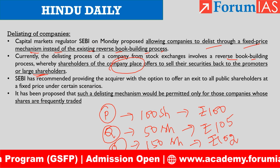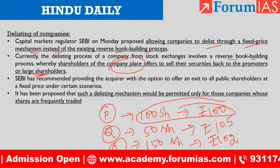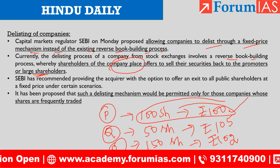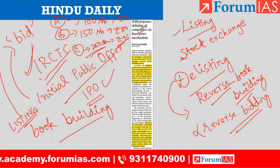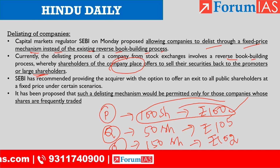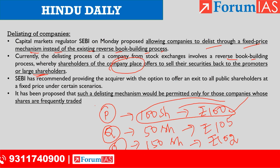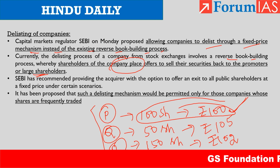So in this, for the company, the company will go with the lowest price, right? Most advantageous for them. Here, the company goes with the highest offer in the book building. In reverse book building, what happens? The same public will offer to sell their shares and the company chooses the least amount, because in this case the company is paying the shareholder.